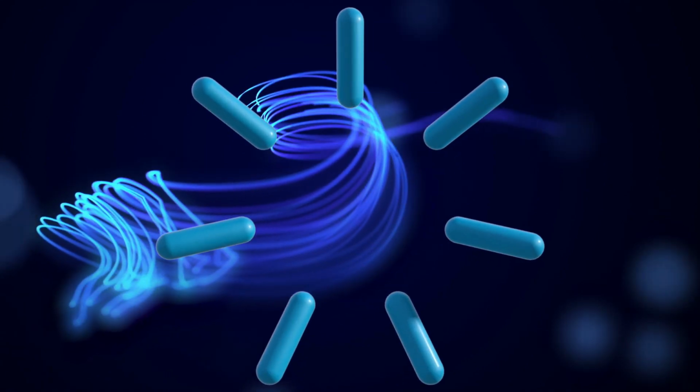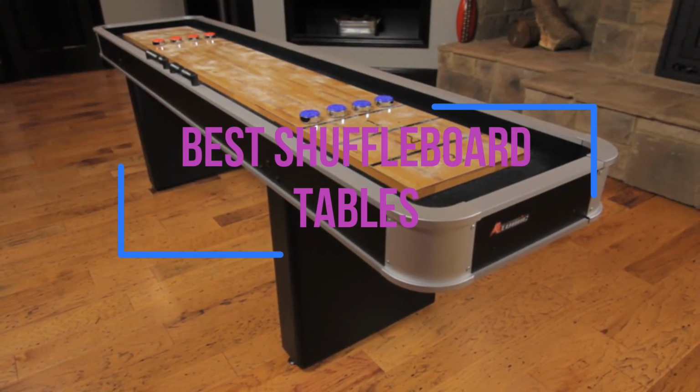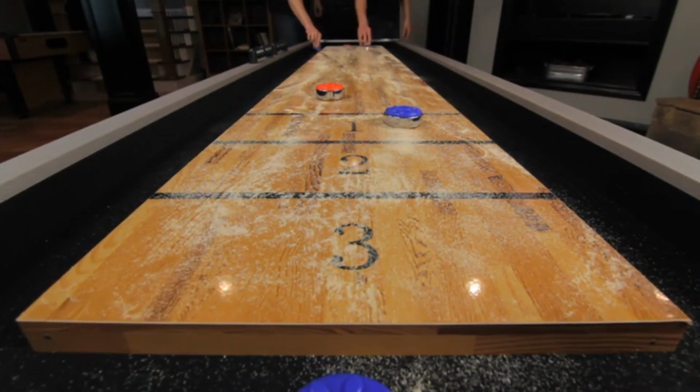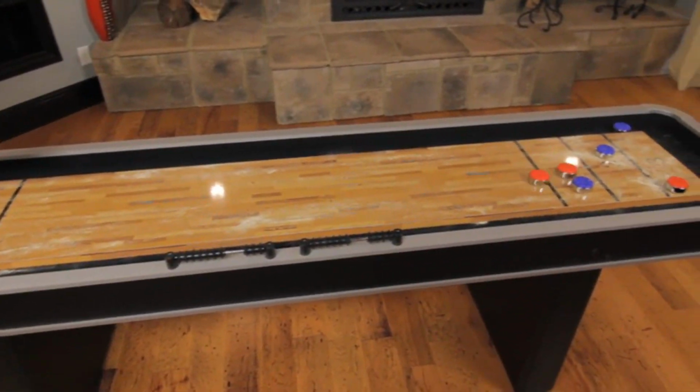A shuffleboard table is a perfect addition to your home game room. However, with the number of choices available on the internet, finding the best one can be a highly time-consuming assignment. Each of the models comes with a pretty long list of features and characteristics that you will need to pay careful attention to. And really, not everyone has the time.